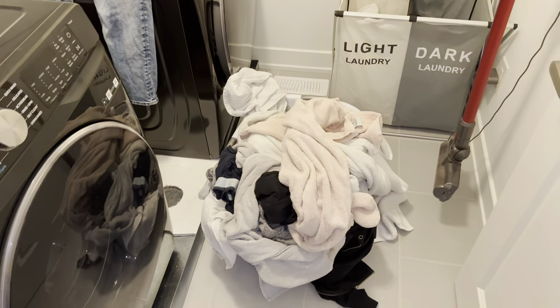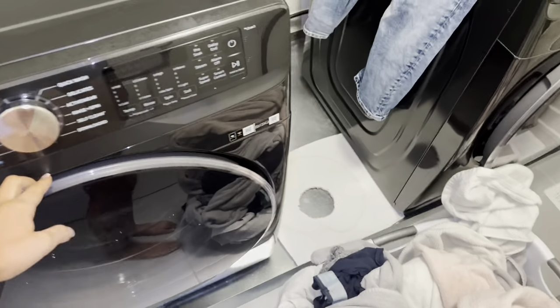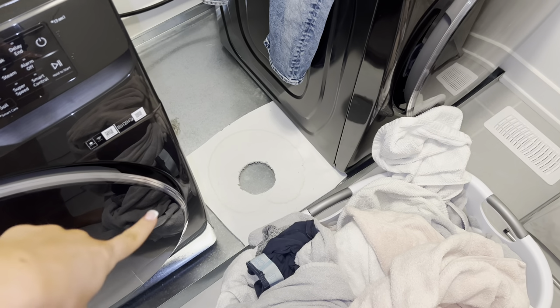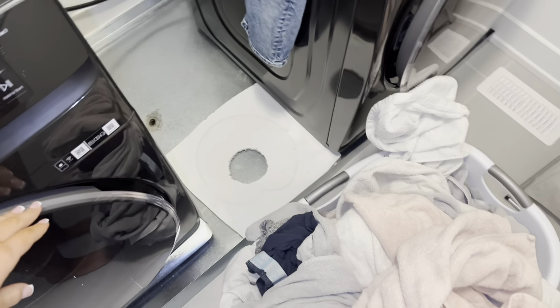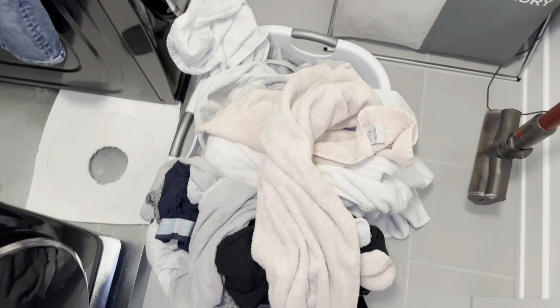Good morning, you guys. Look at this mess that I have to fold. I just did a load of my cleaning products, so I do a separate load for them. Also, don't mind this. We're still getting work done in our house, and that's part of the wall. I don't know if we're supposed to throw that out or not, so we just kept it there for the workers to come and fix. But yeah, I have to fold all this laundry.